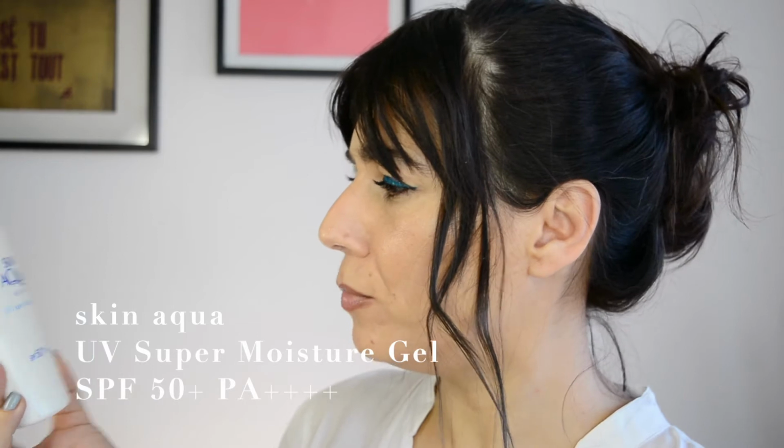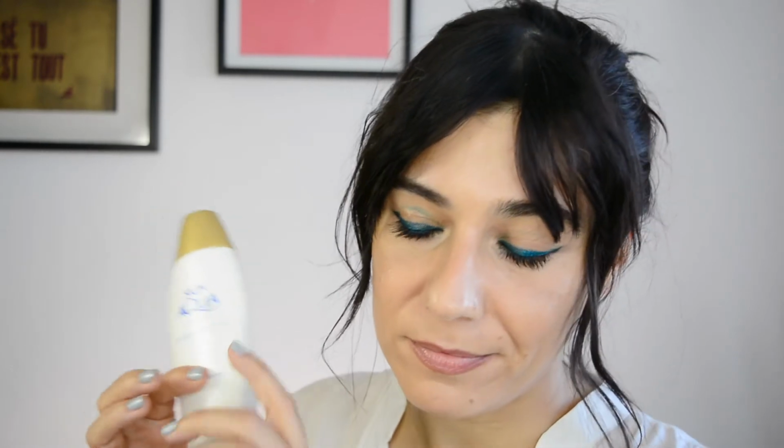Or the Skin Aqua UV Super Moisture Gel, SPF 50 plus, PA 4 pluses, so very high UVA protection, the same as the P20 and as the Shaker Fluid. They have several iterations of this formula. I go for the moisture gels usually. The lotion is really good too, but for oilier days, I prefer something more fluid. Sinks into the skin, delightful, works well under makeup, no complaints.